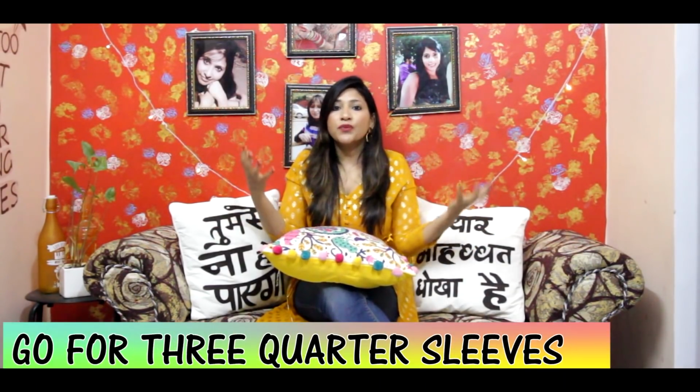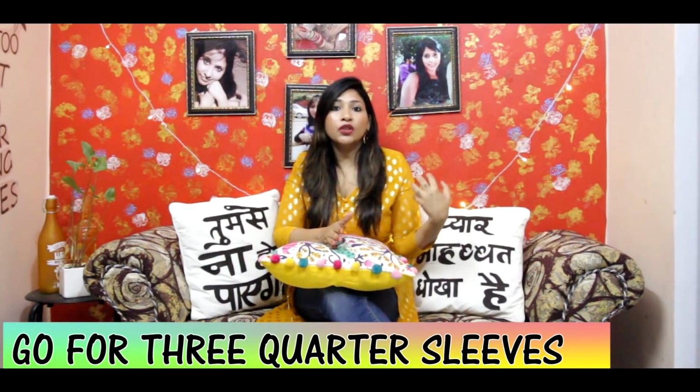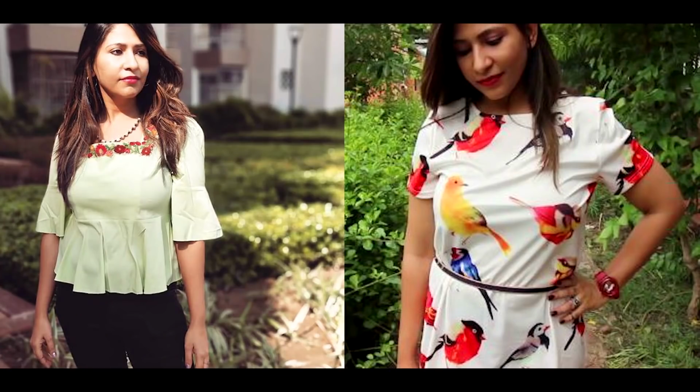You will see the difference. Okay guys, so my third tip would be to consider the length of the top or the dress which you are going to wear. We usually do not give any consideration to the length of the top or the dress, but believe me, it makes all the difference when it comes to enhancing the appearance of the breasts. If you are someone with a heavy bust, opt for 3/4 sleeves or full sleeves, because it gives a slimming effect and balances out the look in such a way that the upper portion looks less heavy than the lower one. So that's a plus point.